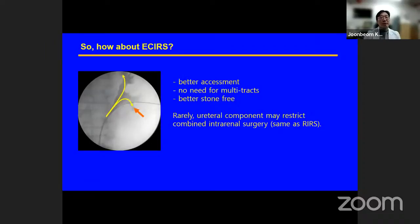So how about ECIRS? If accessed from the ureter, most calyces may be accessible combined with the PNL tract. So there is no more need for multi-track PNL. Because of this, the stone-free rate will be better. But like usual RIRS, ECIRS is also affected by ureteral anatomy, for example, long segment ureteral stricture in rare cases.